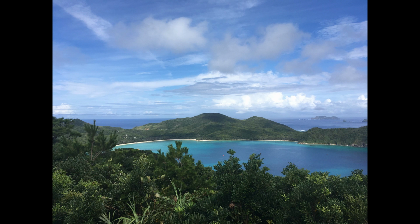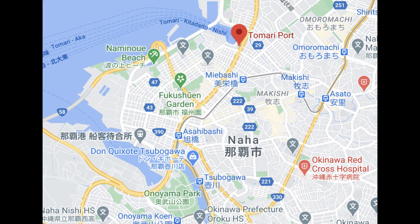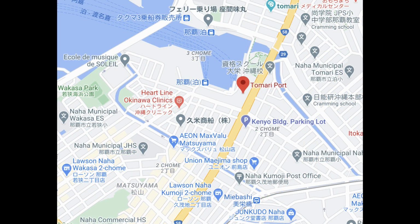So how can you actually get to Zamami-jima? Let's say you're on Okinawa Honto and you want to go to Zamami-jima. Well, in order to get to Zamami-jima, you would have to take a ferry from Tomalin Port in Naha City. There are 2 types of ferries.